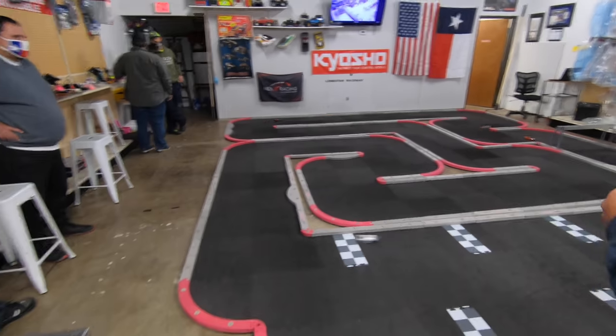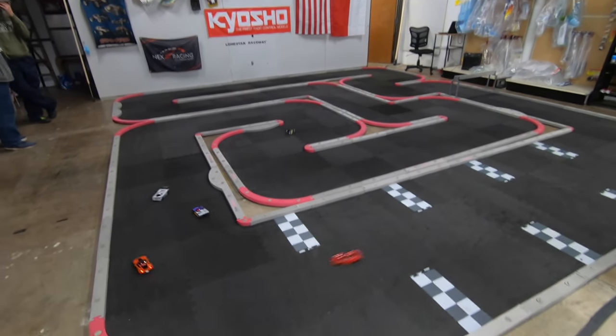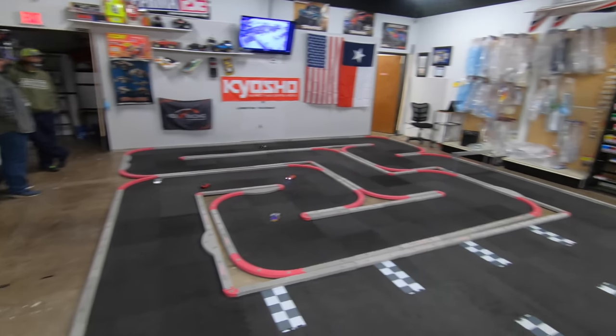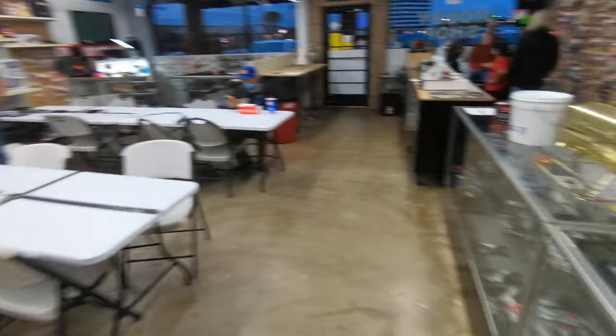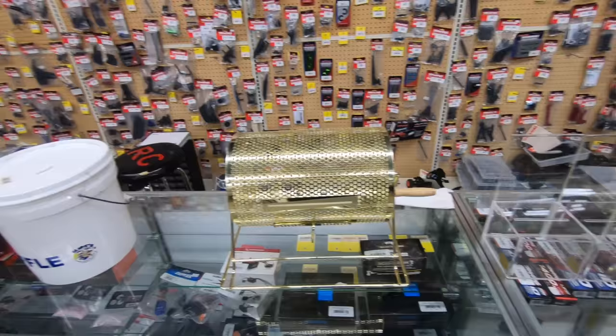This is the final race of the series. Here's the new track layout. I think Evan's out there somewhere. Yeah, Evan's right there with the Red Bull body.